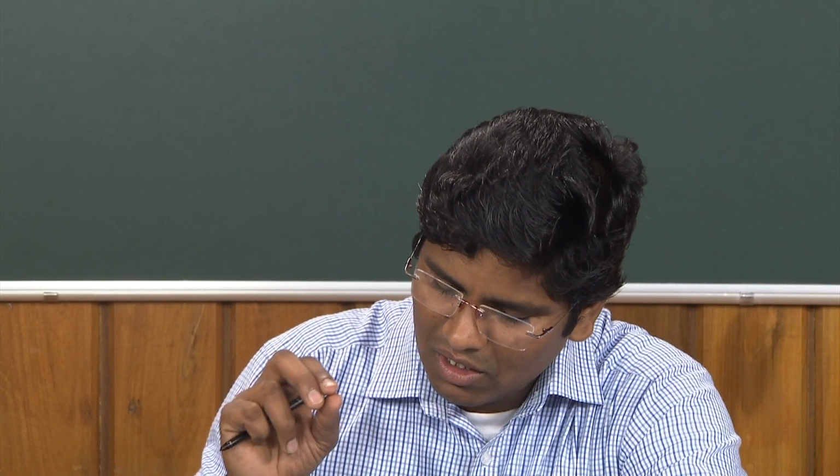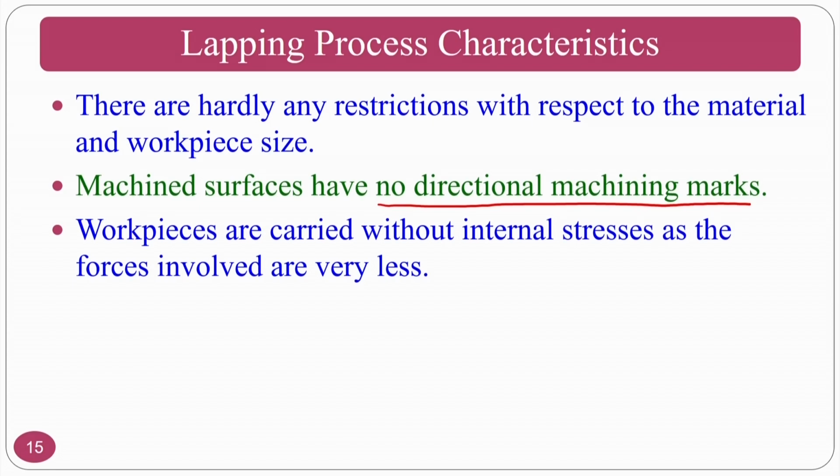Okay. In this one, there are no such lines. The lines whatever you are going to form will be very fine, and these are all randomly oriented. The workpieces are carried out with no internal stresses as the forces involved are very less. That means that there is no internal stress in the workpiece because the forces involved are very less. At the same time, the number of abrasive particles taking part is very huge. So, the load is transferred to each and every abrasive particle. So, the load sharing will be done among the abrasive particles. So, there are no stresses developed in the workpieces.